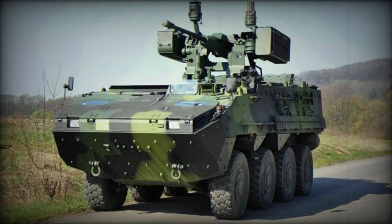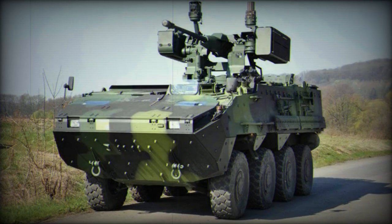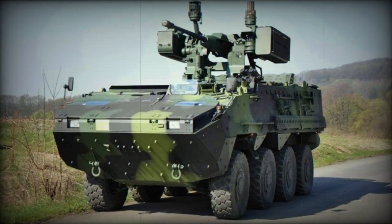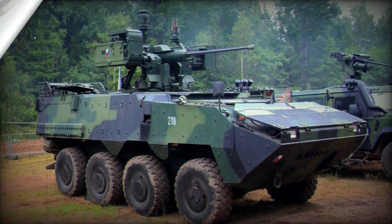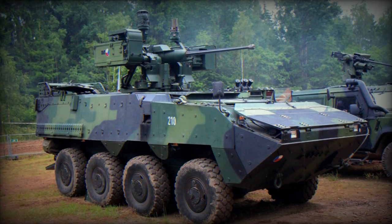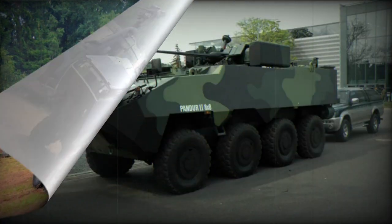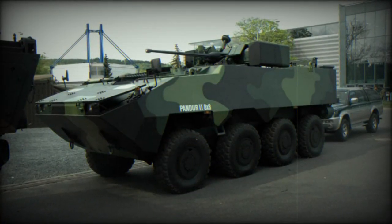The Pandur II is the direct evolution of the original Pandur, which emerged from Austria in 1996 and went on to find a modest customer base that included the United States Army. In its original form, the vehicle showcased a 6x6 all-wheel drive arrangement, was powered by a 6-cylinder Steyr diesel engine, and carried a crew of 2 with 8 combat-ready troops.